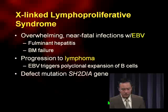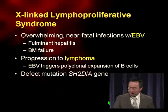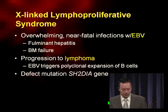Now, X-linked lymphoproliferative syndrome, also known as Duncan syndrome: these patients get overwhelming, near-fatal infections with EBV. They get fulminant hepatitis, which can be followed by bone marrow failure. And unfortunately, almost every single patient progresses to lymphoma. The reason for this is the EBV virus triggers a sort of polyclonal expansion of B cells, and so they get lymphoma, unfortunately. This is due to a mutation in something called the SH2D1A gene. And it's just unfortunate because these patients don't do very well.